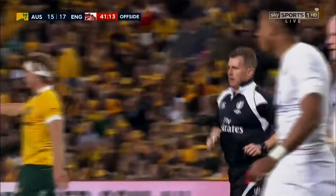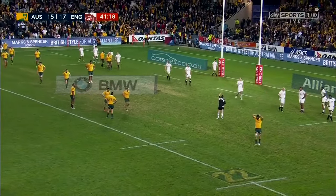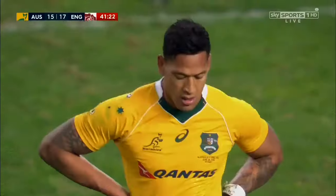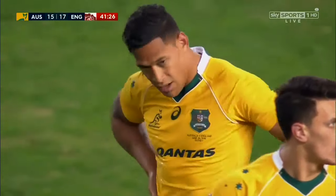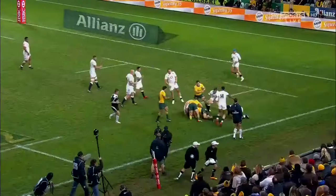The Saracen never made any attempt to get back there. Little bit loose, quite unusual. Shifted to the blind side. I just wonder, maybe a little bit of mental tiredness there. He made it very easy for Nigel Owens to pick that one out. Folau, he thought that was his moment.